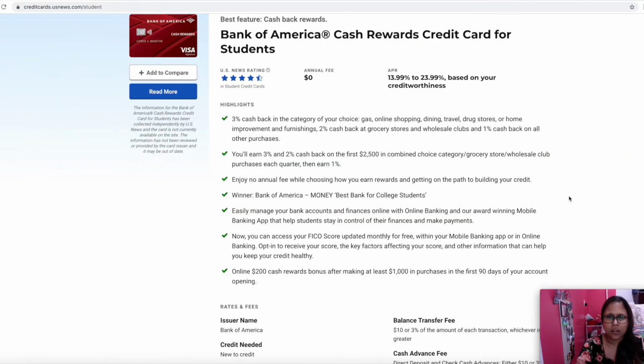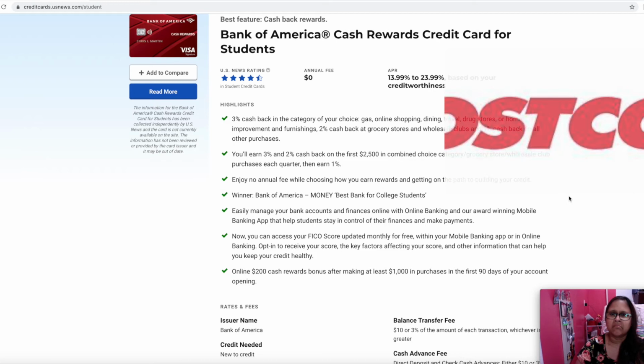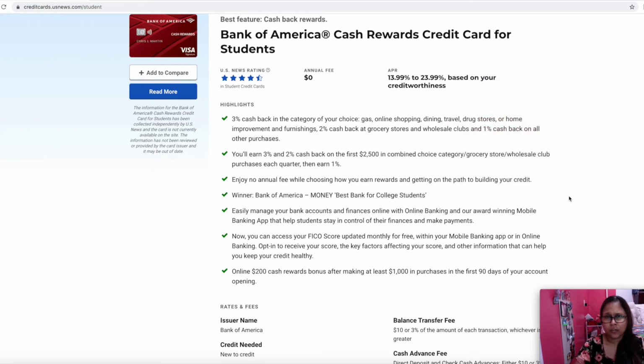So this card has a lot more features here. Let's see. 3% cash back in the category of your choice: gas, online shopping, dining, travel, drugstores, or home improvement furnishings. So basically you would get 3% on online shopping. Yeah. 2% cash back at groceries and wholesale clubs. That's pretty good. 2% when you go to wholesale clubs, so like BJ's and Costco. That's a win-win. And 1% back on all other purchases.